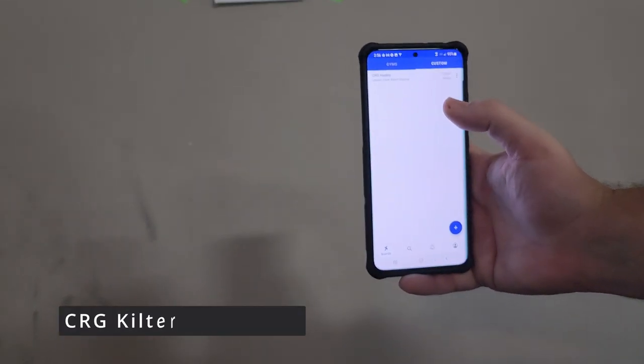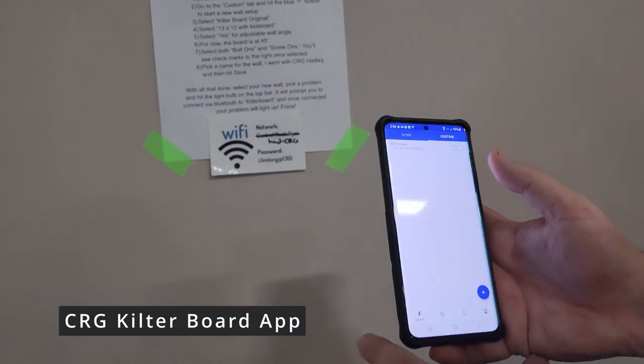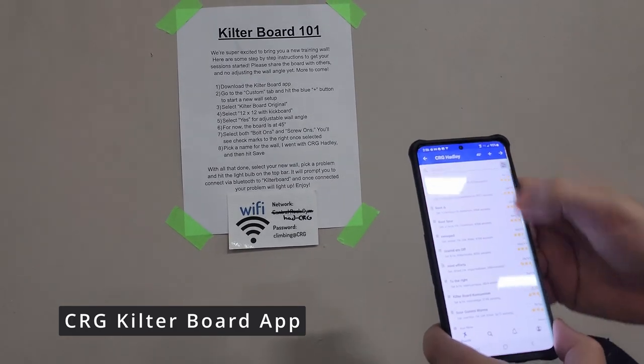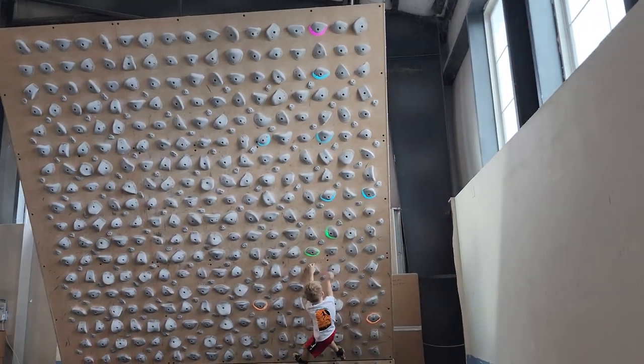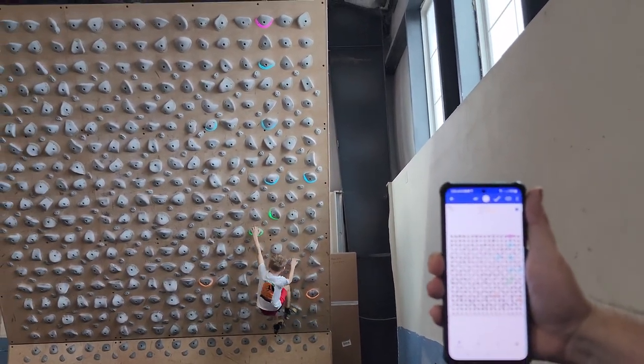So first I go to the CRG Hadley app on the Kilter board app, and I can select the board, and then I can choose the route. We're going to do easy A. You hit the light bulb to turn it on, and then it turns it on the wall so he knows which rocks to hold on to. It's the ones that are lit up.